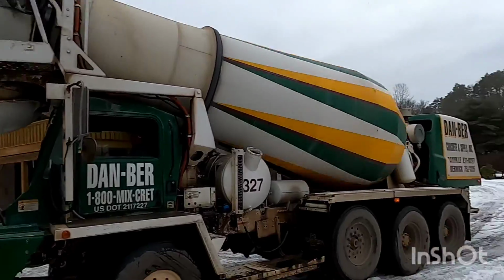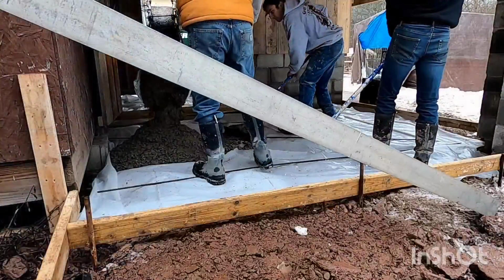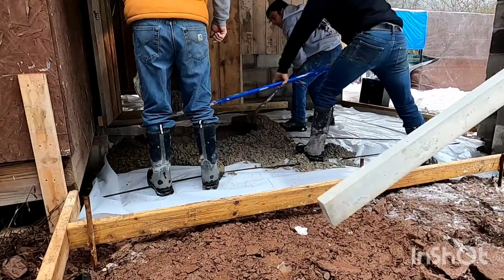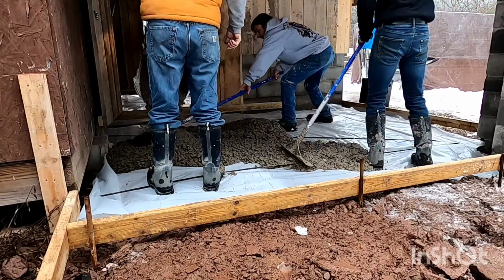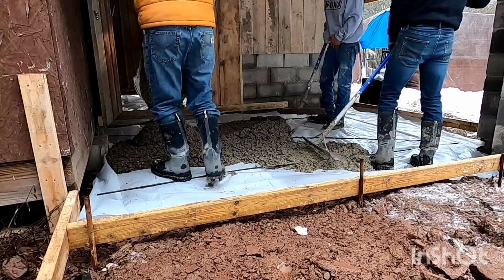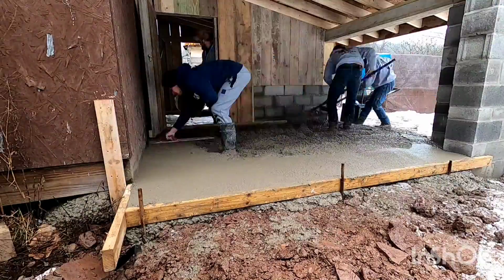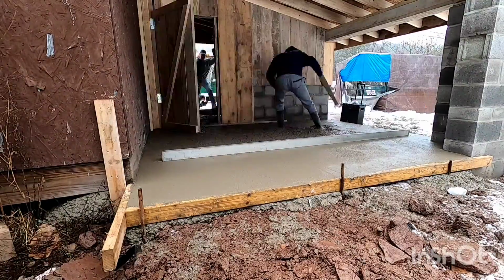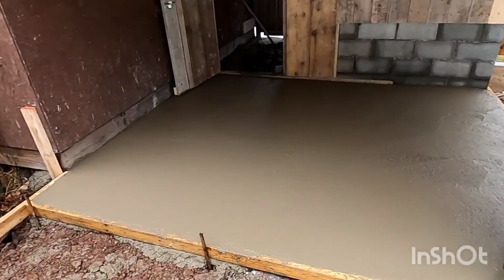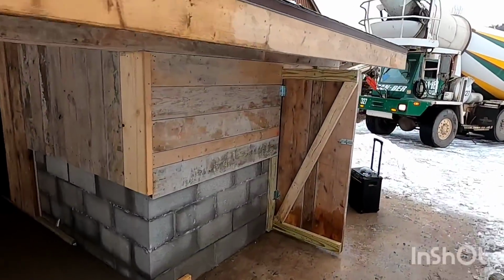Mixing up the concrete. Got the tunes going on the party speaker. Got the first part all done, screeded. Moving on to the second part of our tiny meat locker.